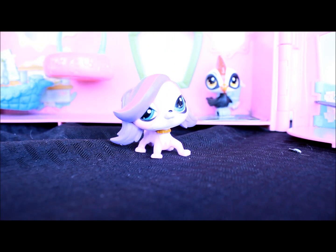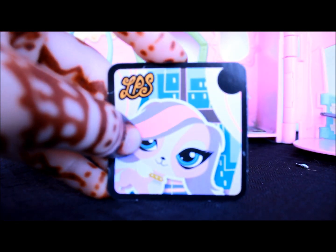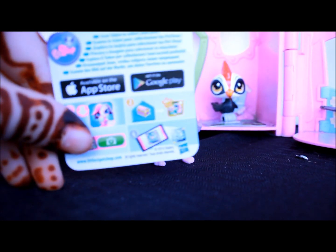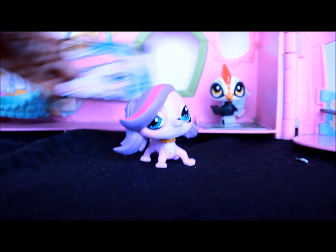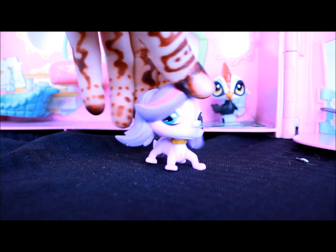So this is her adorable card. I can't believe they all come with cards. I love that, because with the app, you can scan them and have the pet scanned.